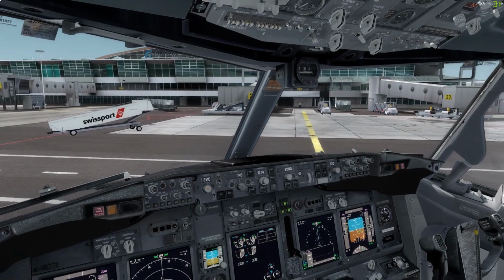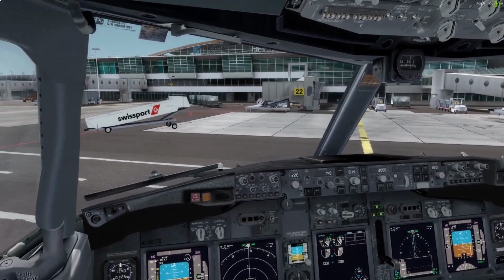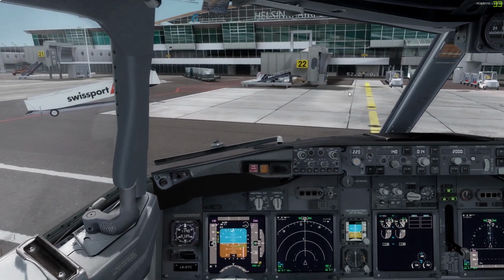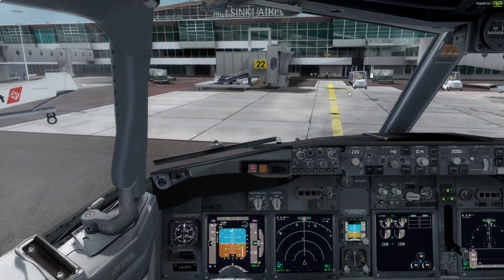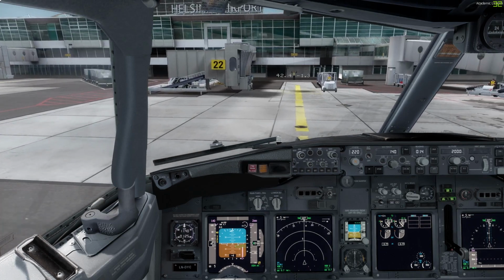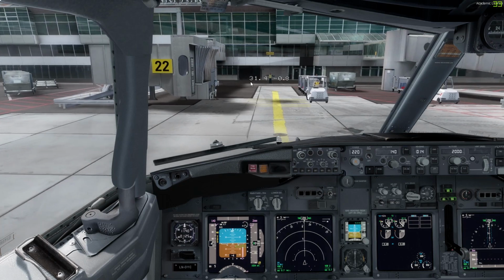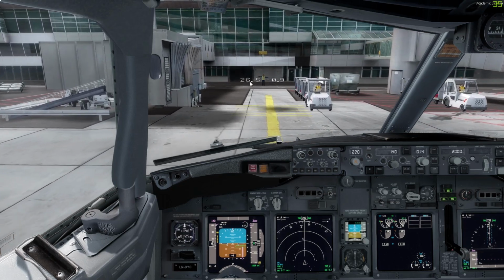There is no safe dock, but we do have a marshaller there. I see him pulling us in. He's telling us to come straight forward. And we'll pull in now. Yeah, that gate looks fine. Might not connect, but that doesn't really matter.